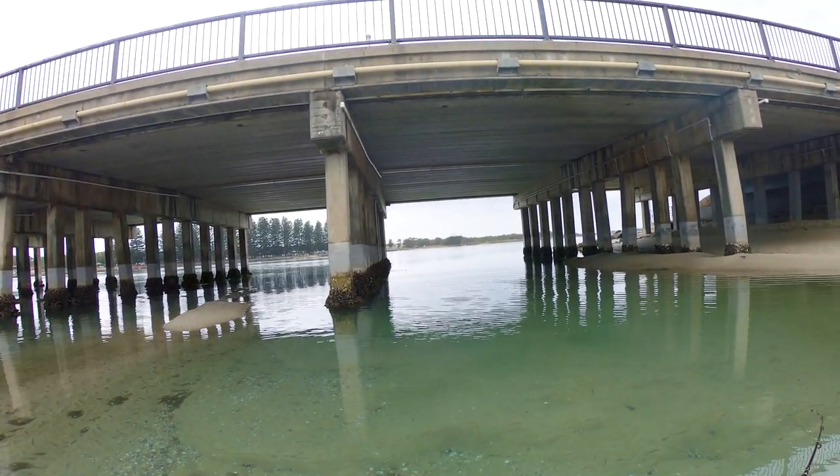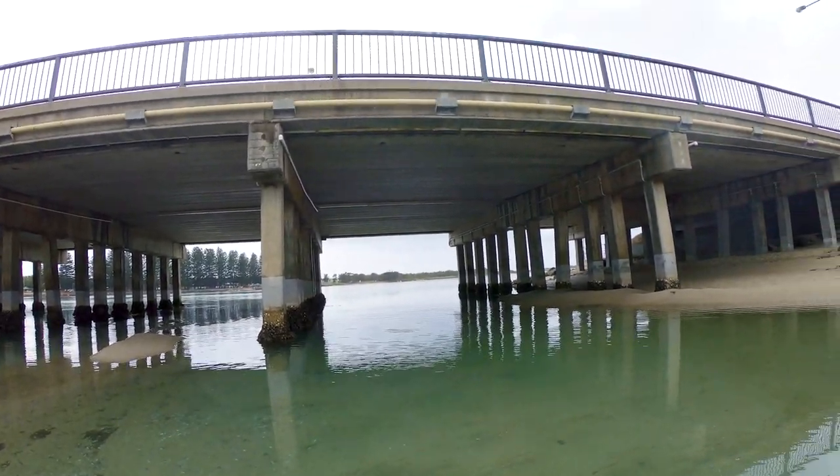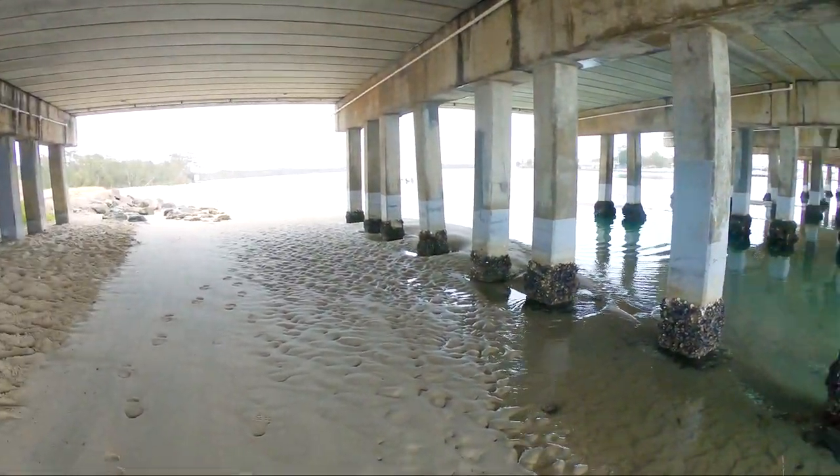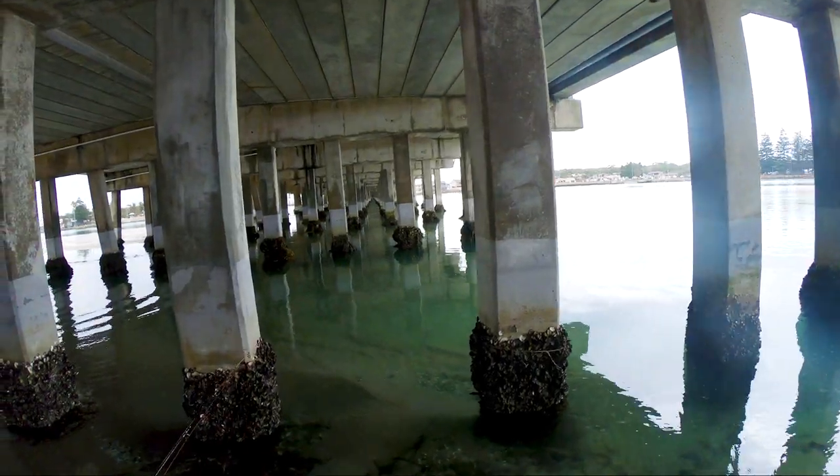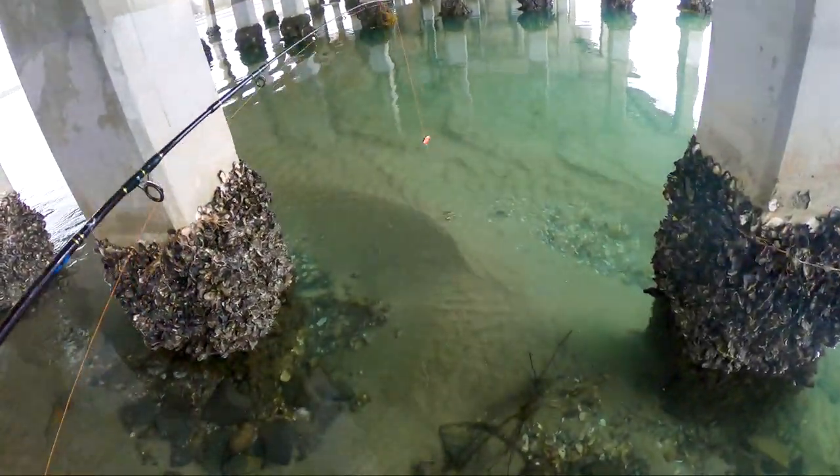Yeah, the whiting, love it. Here they come. So the water's pretty still here, like it's coming down through there, so out in the middle I reckon there might be a bit of a current. It's well over knee deep. What do we got in here?